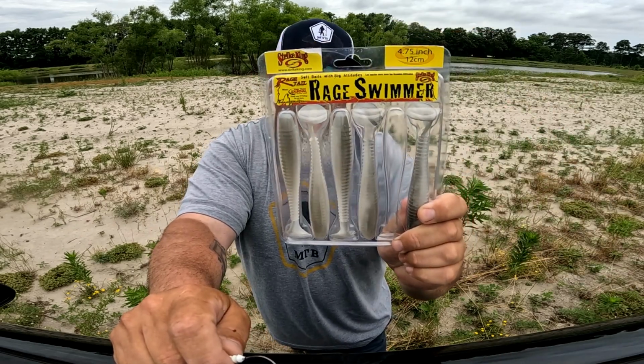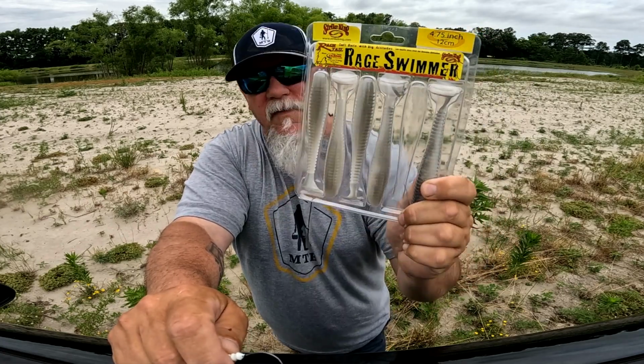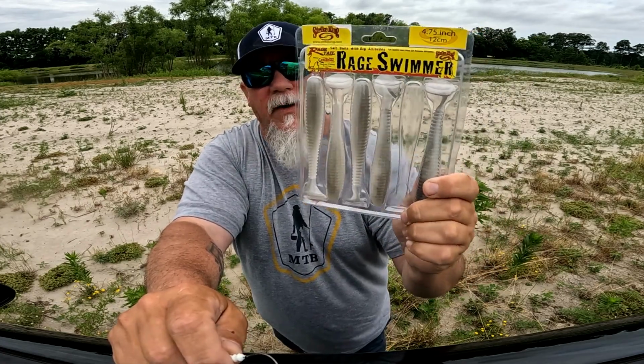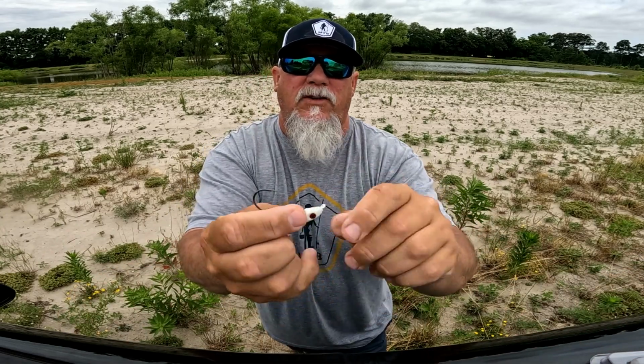This is Ghost. I don't know what length it is, 4 3/4, that's what it is. But these are very good swim baits. I love these in all various sizes and different colors, but this is what I have in my box, and that's what we're gonna be using because there are shad in this pond right here. And we're gonna put that on an open face jig right here.